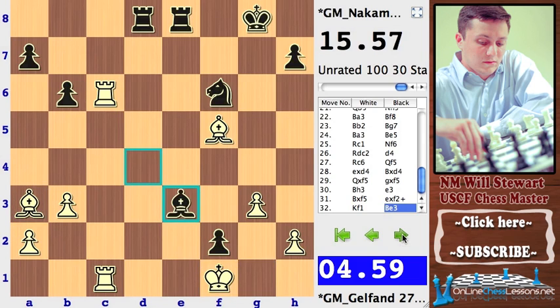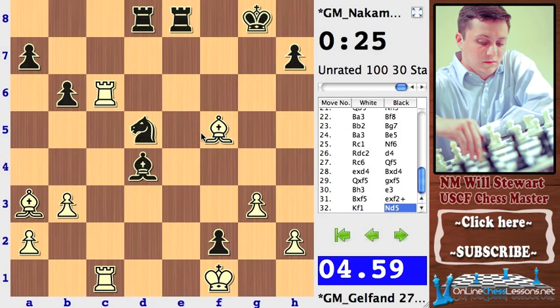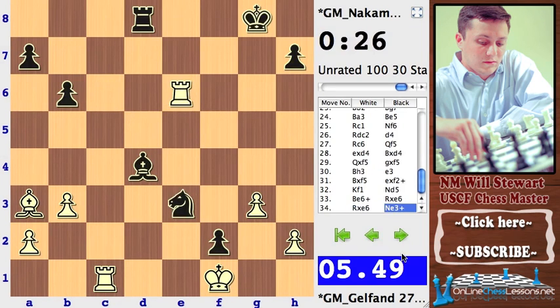Bishop e3, a very nice move by Nakamura. If knight d5, I think white maybe is going to get out of it. At least, it seems like he might. He might be getting out of this with like bishop e6. This would just trade pieces, so I don't know.